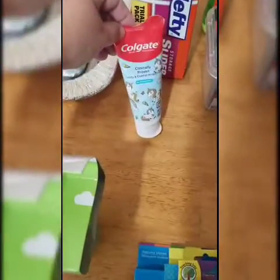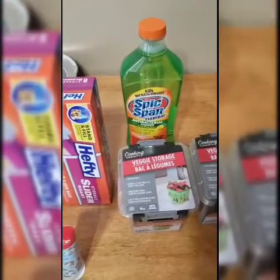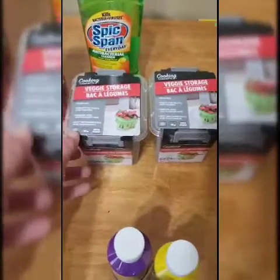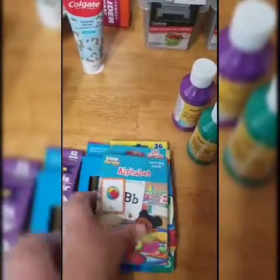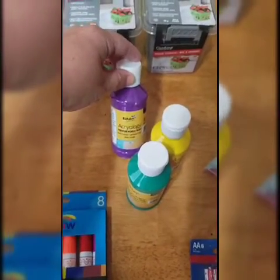And I got her some toothpaste, some quart bags, some of the Spic and Span antibacterial cleaner for mopping, two of these veggie storage containers. I've heard these work really good, so I'm gonna try those out. And then I got some flashcards for my kids, and some markers, and they have these paints. I thought these were super cool. Purple, yellow, oops, and green. My kids love to paint.